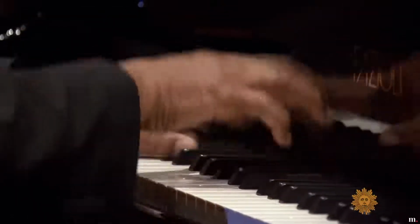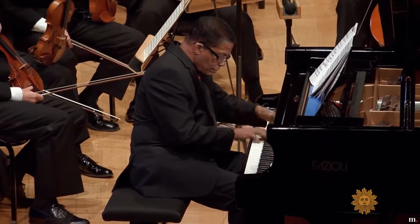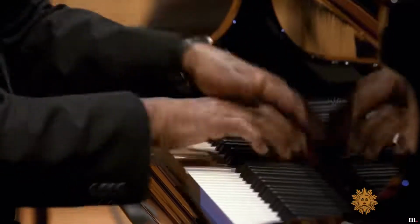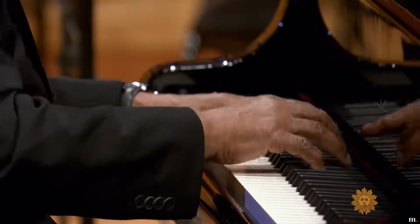I have in my contract that I will only play a Fazioli piano. Jazz great Herbie Hancock. It just feels elegant. It feels like a very rich sound. And it just begs you to play it. Do you think this is something that only you, someone with 14 Grammys, can hear, or could the rest of us hear it? The rest of you hear it.